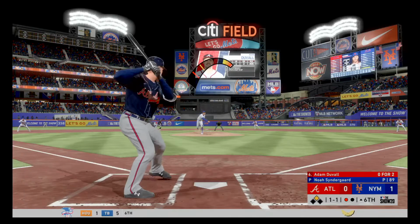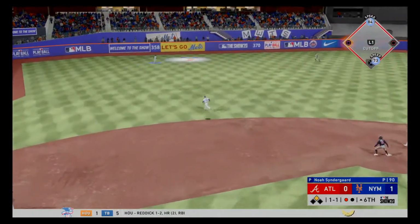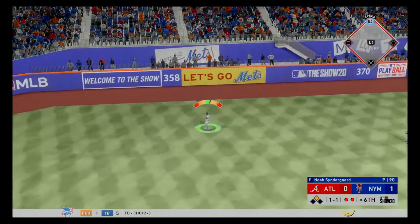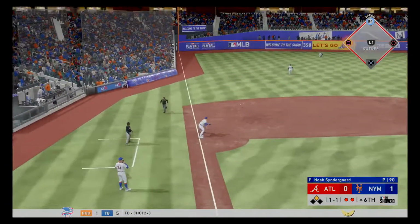The 1-1 pitch. Pulled high in the air out to left field. Cespedes is there. And he brings it in for the second out of the inning.